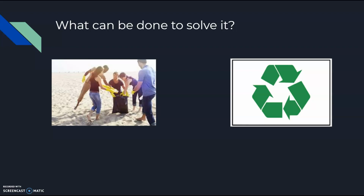Current things are being done to help the ocean be cleaned up. However, the best way to prevent it from getting any worse is simply to take action to make sure extra plastic doesn't get into the ocean.